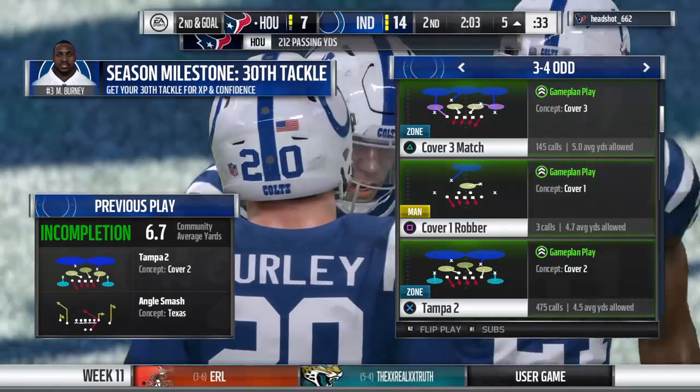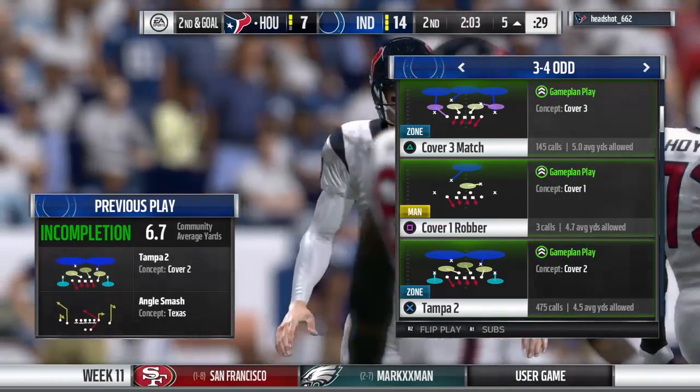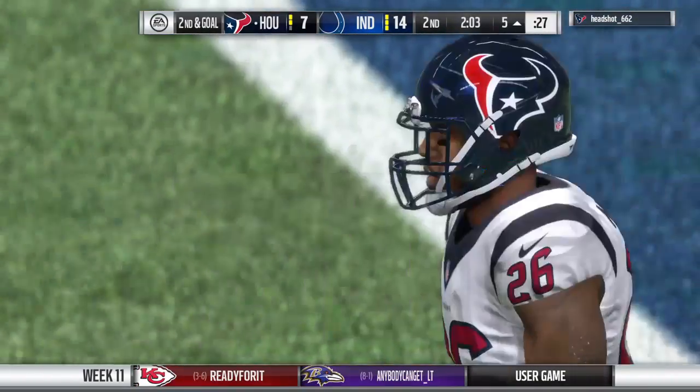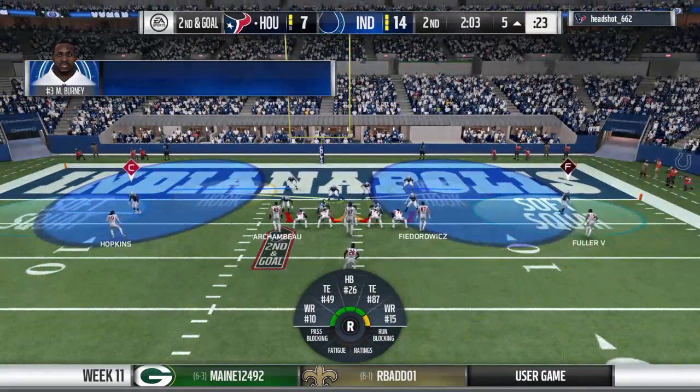One of the best routes, one of the favorite routes of any play caller. He just ran that one. Nice little angle route. That's supposed to be a catch, and usually it is in a running back drop. Yeah, I mean, he's a running back, but he's got hands. He should have caught it.